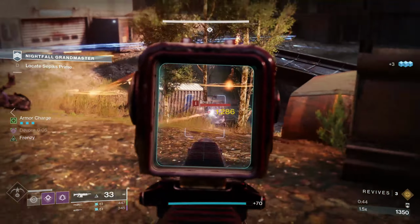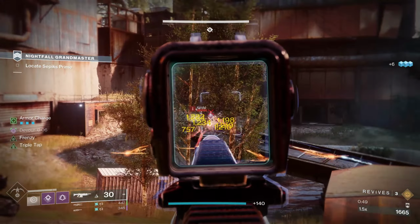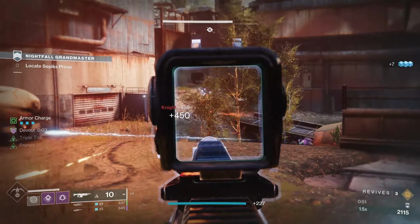Exotic armor is a key component to your build in Destiny. Each class has about 40 different exotic armor pieces. I know, that's crazy. I also can't believe it. Each of which has a special effect that applies while wearing it.